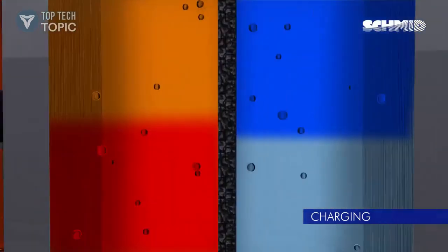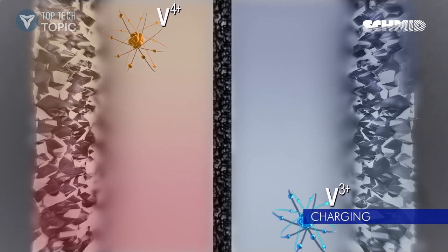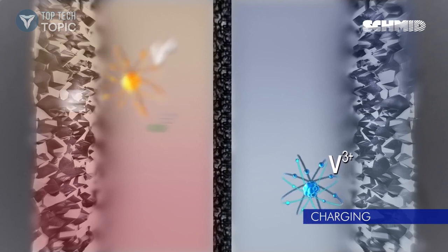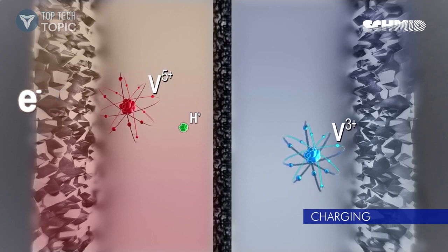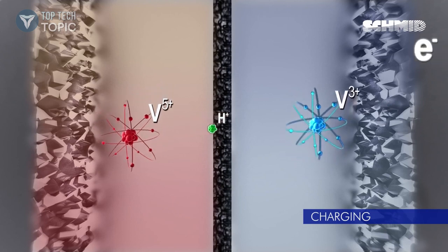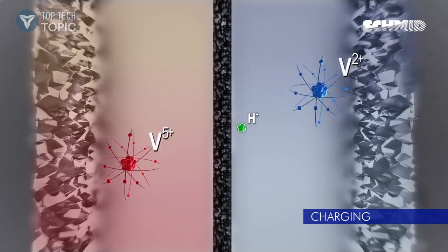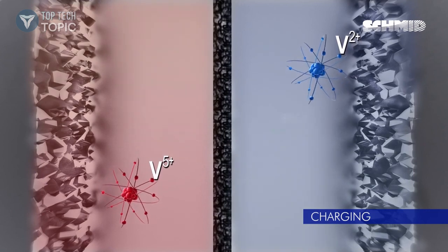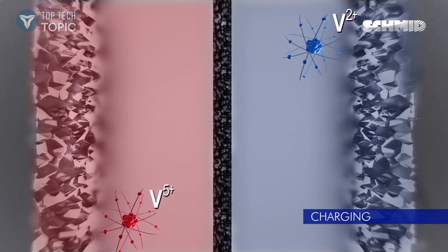Looking into the cell at the molecular level, vanadium-3 and vanadium-4 enter the electrochemical cell. At the catholyte half cell, the vanadium-4 is oxidized to vanadium-5. This chemical reaction yields an electron which is drawn off by the conductive electrode material and a hydronium ion which diffuses across the membrane to the opposite half cell. At the anolyte half cell, the electron which has traversed the external circuit reduces vanadium-3 to vanadium-2. The hydronium ion which has passed the membrane balances the overall charge of the half cell. The 2 electrolytes leave the half cells in a charged state as vanadium-2 and vanadium-5.